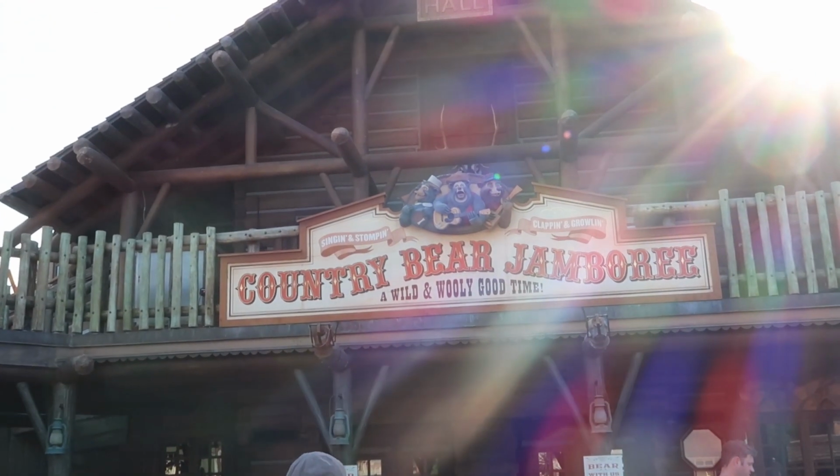Country Bear Jamboree, as it was, will be no more. It is getting new songs. A little makeover, essentially. I'd be curious to see if any bears get cut from the show. Well, I think a lot of the songs were outdated and not entirely appropriate anymore. But I don't know. I'm excited to see what they do with it.